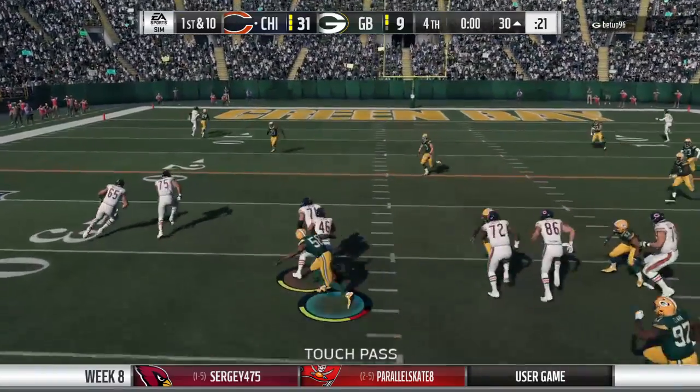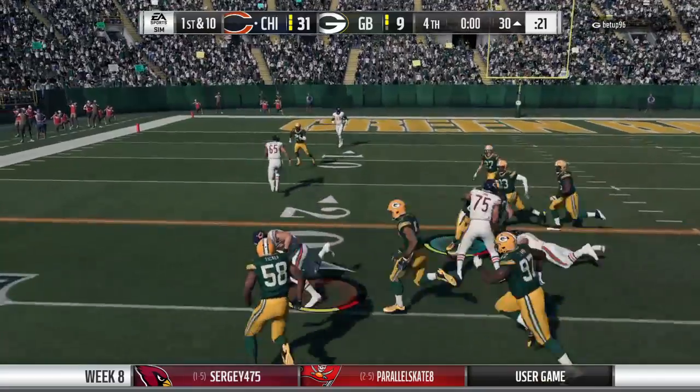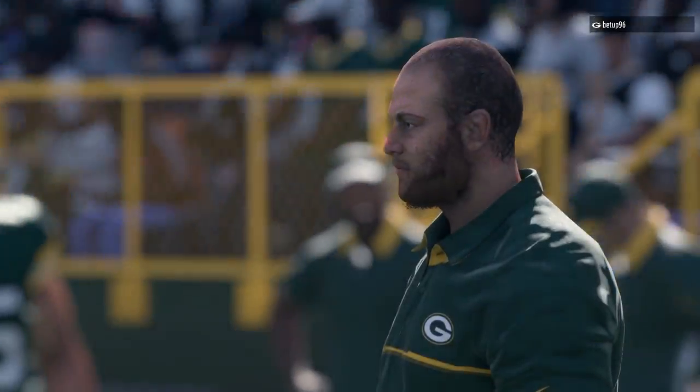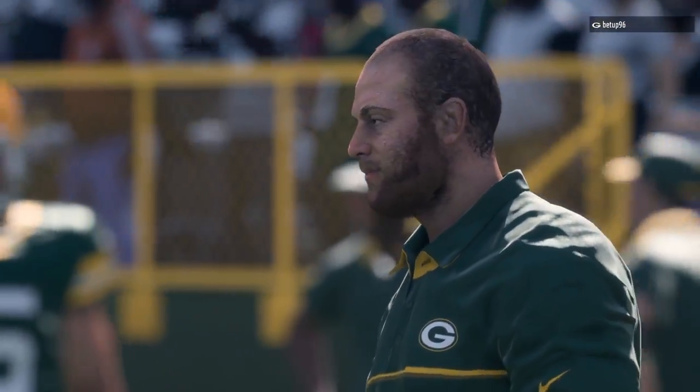Throwing here, Cousins. Got his man, complete over the middle. A road win in the National Football League.